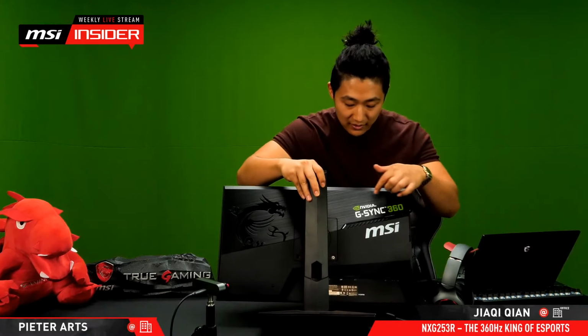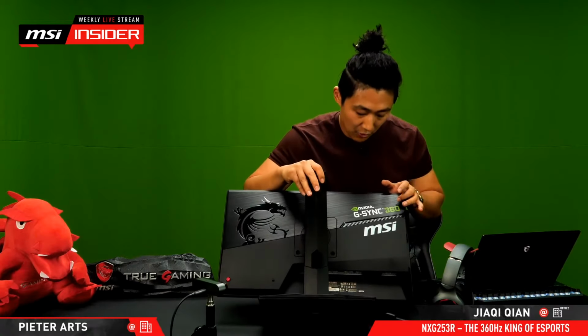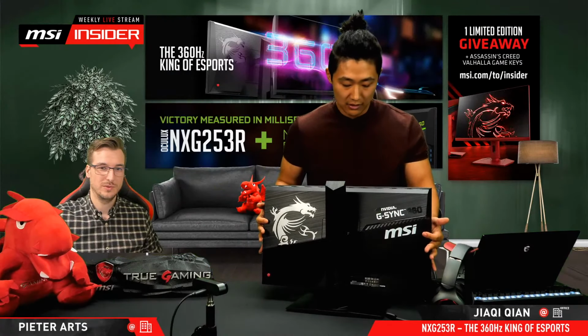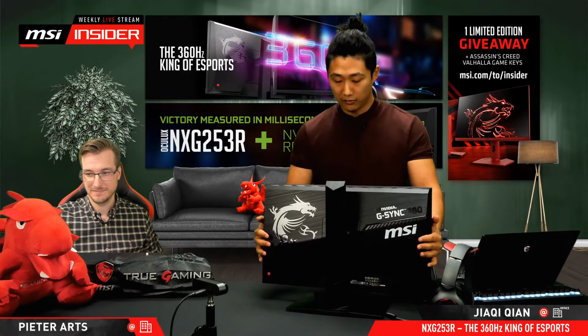So you can see the green magic behind me, and here we also have the green Nvidia logo and the 360, which is also in green. If the green screen is then turned on, it's going to look a little bit weird, but it's just some green screen magic, that's all. But this is the back side, and of course it has an adjustable stand.